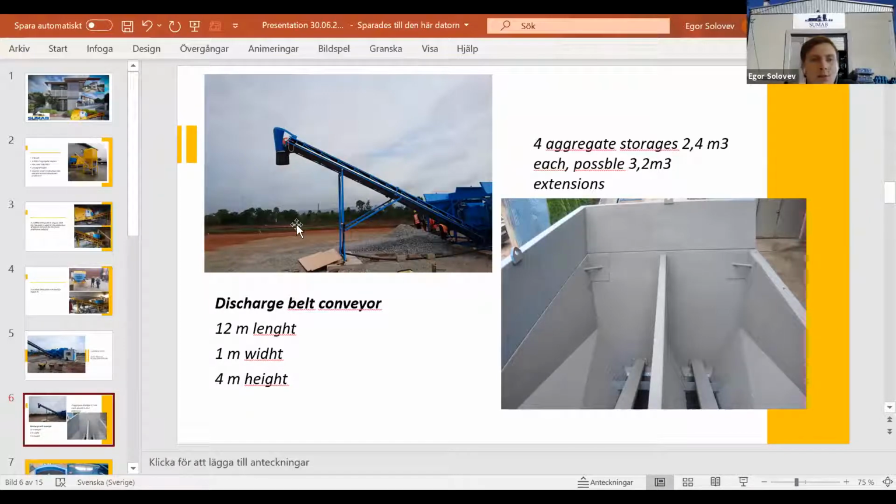This plant is also very compact. You can transport it by one truck, and then in the next truck, it depends on if you have a cement silo and screws, you can transport also the cement silo. So only for the plant, you can use one truck.